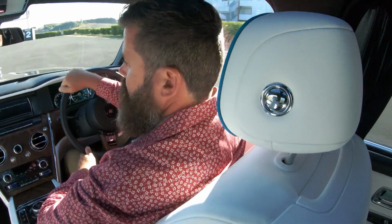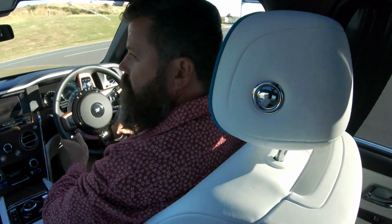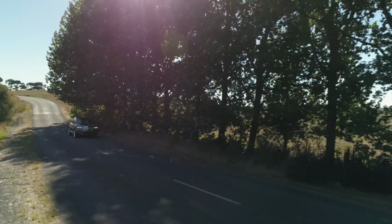There are driver assistance systems galore in this car, including rear cross traffic alert warnings, lane departure warnings, and a pedestrian warning as well, as if any pedestrian won't be aware of you in the Cullinan.